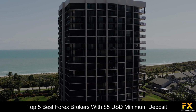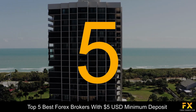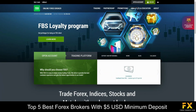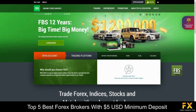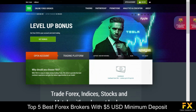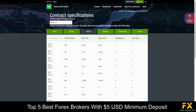Coming in first at number 5 on our list, we have FBS. FBS is a Forex and CFD broker which is authorized and regulated by the International Financial Services Commission of Belize and the Cyprus Securities and Exchange Commission. FBS offers clients the option to trade with Forex, indices, stocks, metals and energies.